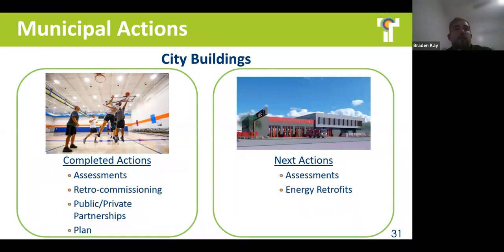Then this is an overview of municipal actions. So we have an opportunity to talk about what we've done in the city in terms of retrofits. Next slide.